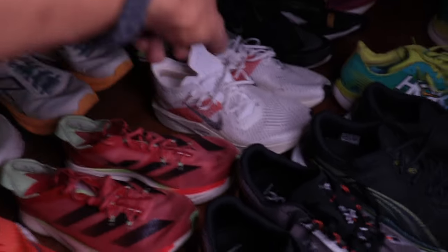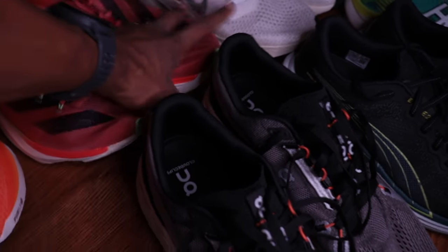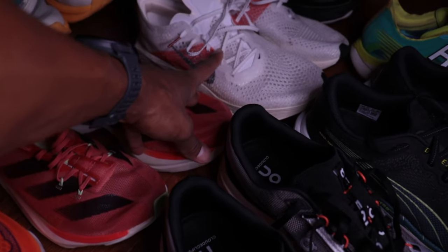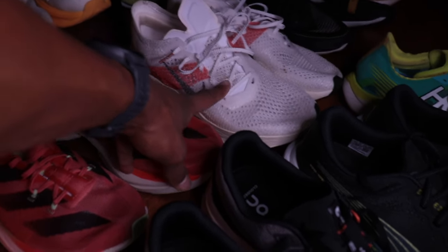And then Vaporfly 3 and 2, I like this shoe for shorter distances. Wouldn't really want to take it past a half marathon personally, not enough support for me. And the foam is super soft, so not even going to attempt right now to do a 20 miler in it. Maybe some point in the summer, once we're feeling super fast, we'll do a 20 miler in this guy.